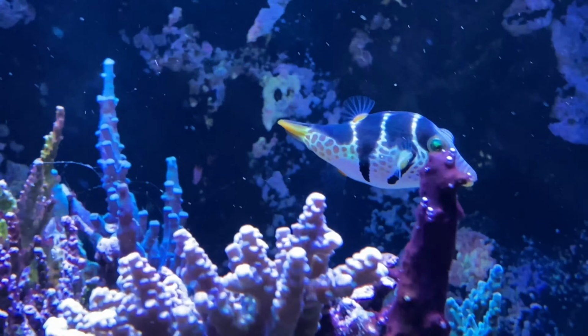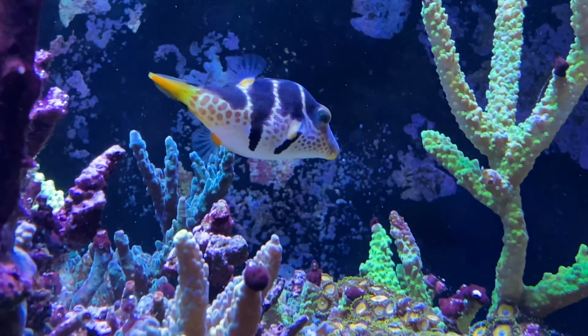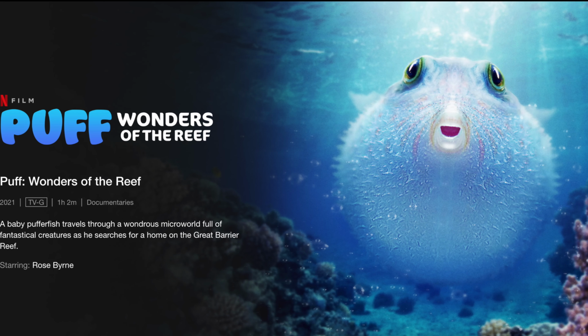If you want to know more about the puffer fish, there was a movie on Netflix called Wonders of the Reef, where they actually show you the reef from the eye of this Saddleback Puffer, and you should go watch that if you want to know more about the reef along with this puffer and his living environment.